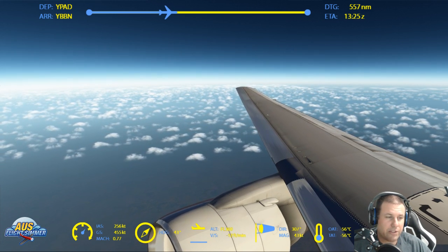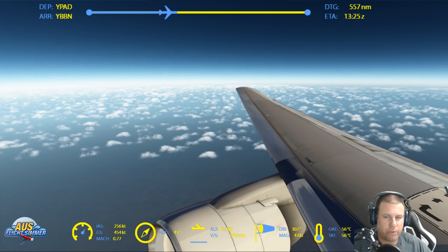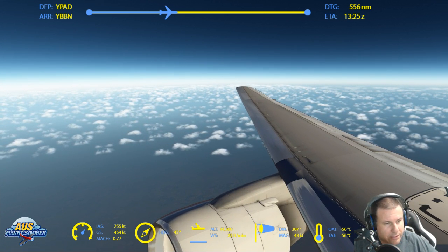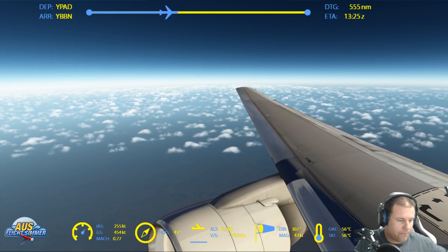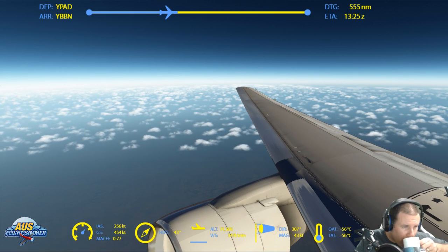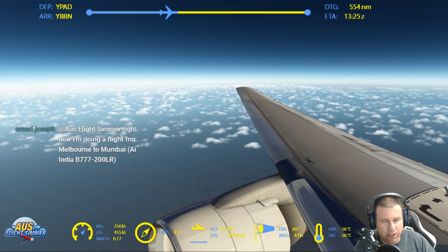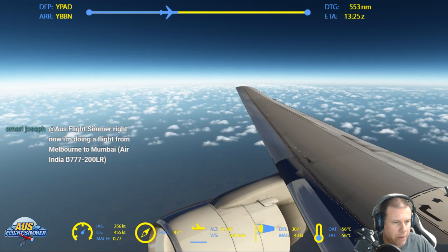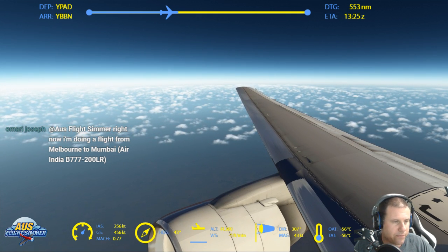I was thinking about doing a 7.3 Ayers Rock to Broome flight maybe. So we could do that, or I could do it in something else. We haven't done a GA flight or a business jet flight in full flights yet. I've only done airliners. But yeah, I was thinking about doing that. And I've got to do some more. Right now I'm doing a flight from Melbourne to Mumbai, India. Geez, that'd take a while. How long's that flight?